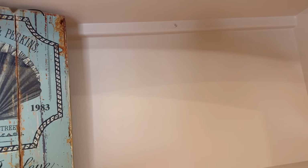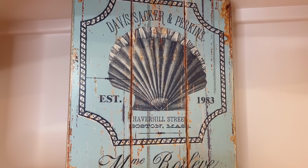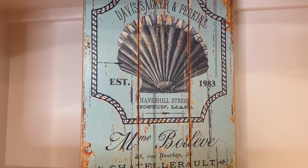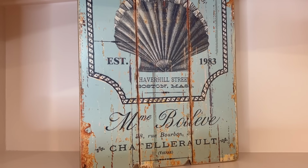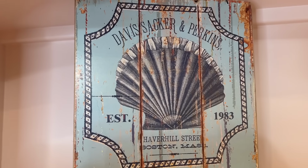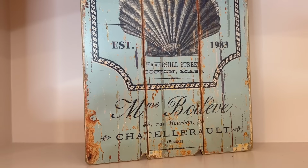So this is one of the shelves that I have built in here, and I didn't take this down because I really didn't want to move it. So I'm going to show you, he is just perched in there just perfectly. This is a shorter shelf, so it's kind of tough sometimes to find something. So I picked that just because it kind of brought out a little bit of seaside, and it's carrying a little bit of the blue.